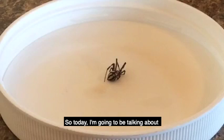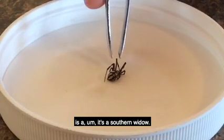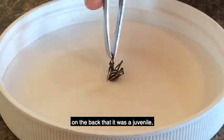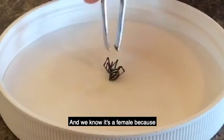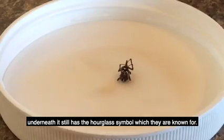So today I'm going to be talking about two different black widows that I have here today. This one right here, which died of natural causes, is a southern widow. You can tell by the red and white markings on the back that it was a juvenile. It wasn't a full adult yet. And you know it's a female because underneath it still has the hourglass symbol, which they are known for.